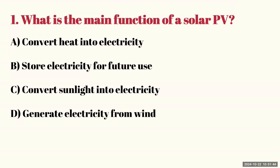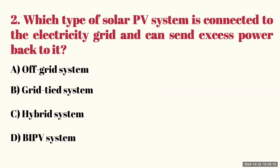All right, so yes, you are right. The answer is C. It converts sunlight into electricity. This is the main point of solar PV technology. We're using sunlight to convert it into electricity with the help of the panels, which, with the flow of electrons, are able to produce DC electricity, which is later converted with the help of an inverter, of course, to AC, which is used for buildings and so on. All right, great. Thank you for your contribution. Let's keep the same energy for the remaining questions.